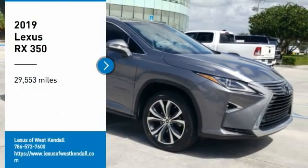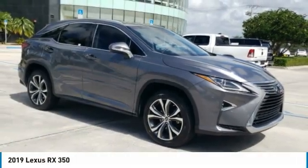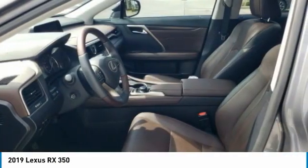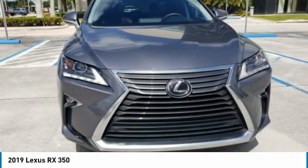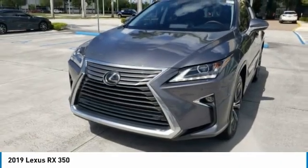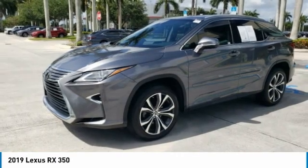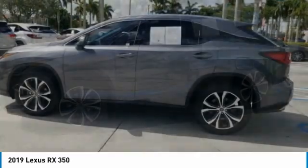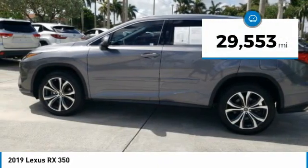You are going to love the 2019 RX. The Lexus RX offers a spacious interior with an extremely high level of quality. The RX is the perfect fit for those looking for fuel efficiency, a wide variety of safety and technology features, and that luxury feel. This vehicle has less than 30,000 miles.